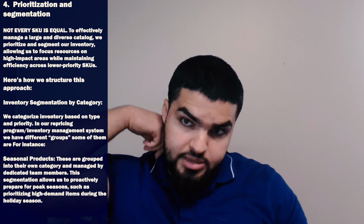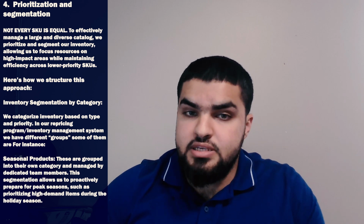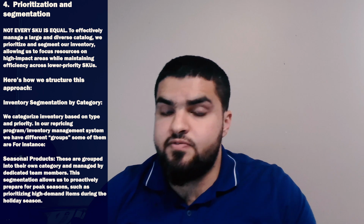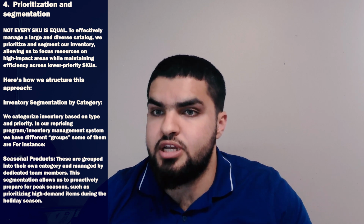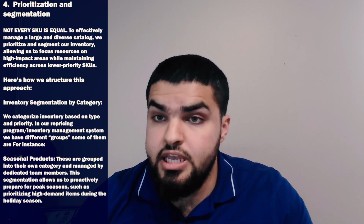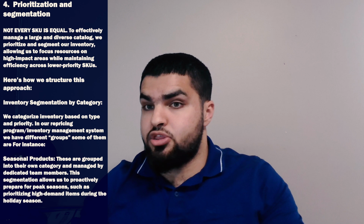The first thing is we segment the inventory obviously by categories. We categorize the inventory based on type and priority. In our pricing program and inventory management system, we have different groups. Some of them, for instance, are seasonal products. These are grouped into their own category. These are ones that we have to prioritize very heavily if it's a Halloween item, or a holiday item, or a summer item. If it's a summer item, we go in April and we make sure that they're priced competitively.